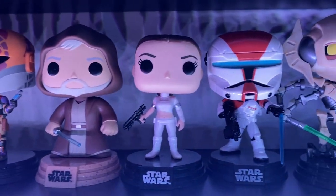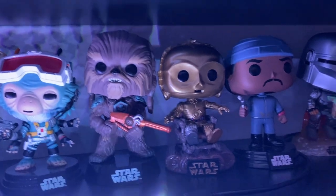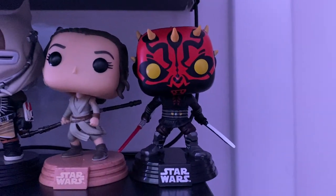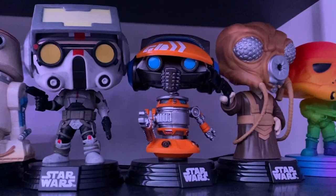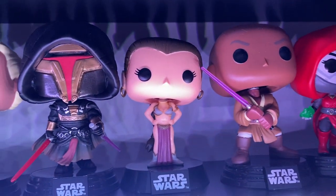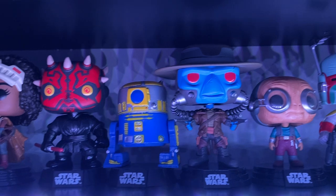Ben Kenobi, Geonosis Padme. That General Grievous is one of the best they've ever done. The Four Saber Grievous. Got Tarful in there. C-3PO. Emphas Ness is cool. And this Darth Maul is really cool. It's got the dark saber and his lightsaber. Got a Pride Stormtrooper. That's actually from Galaxy's Edge, the DJ Rex. Marin from Jedi Fallen Order. We got Slave Leia, Darth Revan. Both really, really sweet. Cad Bane, Clone Wars Cad Bane is awesome.